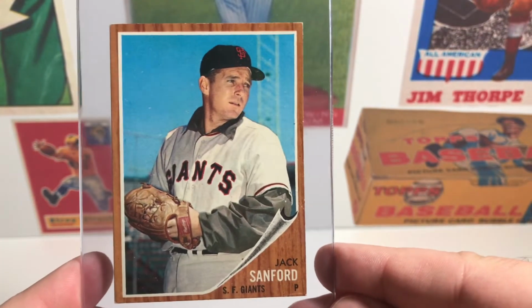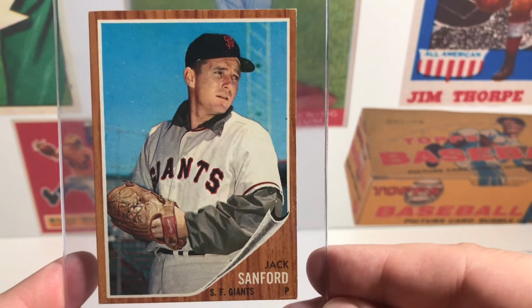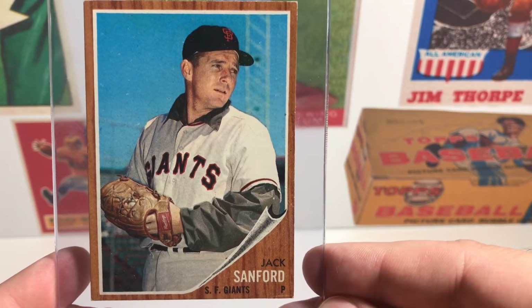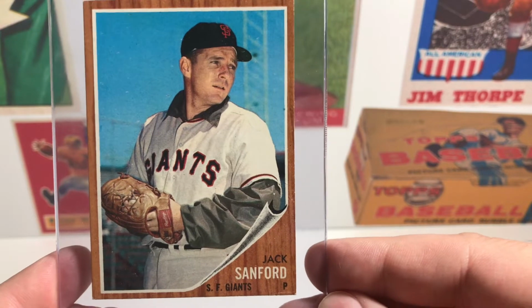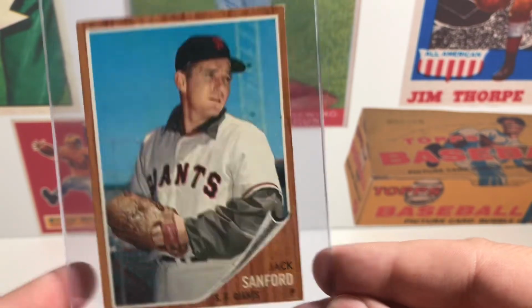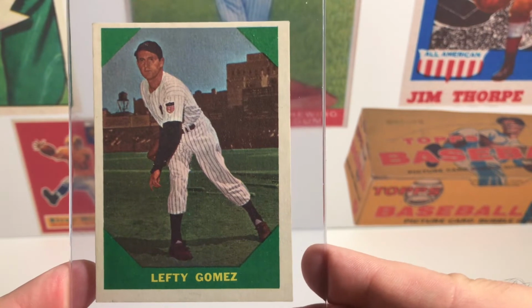This is a 1962 Topps high number, Jack Sanford. I paid, I think, $5 for this recently. He had a streak in 1962 where he won 16 straight decisions. And also, unfortunately for him, he was the losing pitcher in Game 7 of the World Series, lost to the Yankees' Ralph Terry. This is a really inexpensive way to get some really great players.